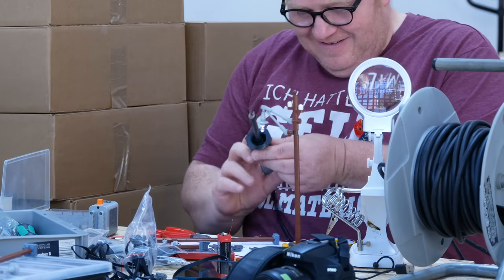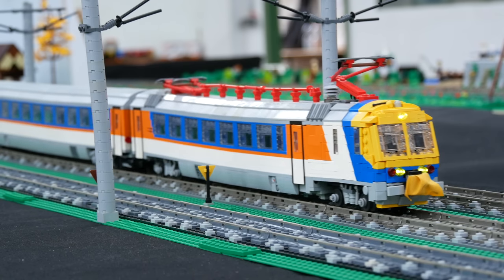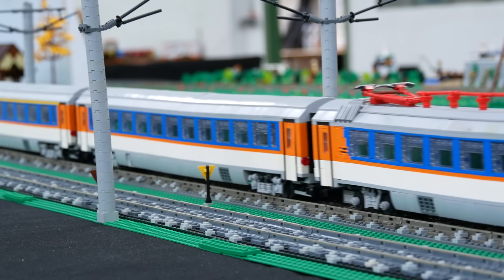As the final details are being placed down on the layout, the first trains are starting to appear and the railway is starting to come to life.